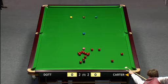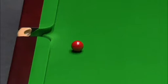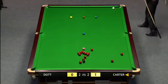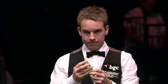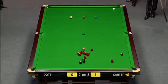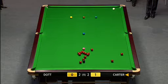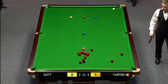Well, he's guilty of what a lot of snooker players are guilty of, aren't they? When they get a chance, they think, you know, I've got to win the frame at this visit. And that was a nothing shot, in all honesty. I think he's left a chance of a pot on this red. You can clearly see he can get past the blue.